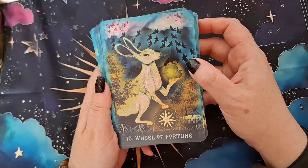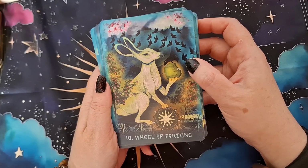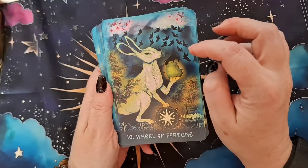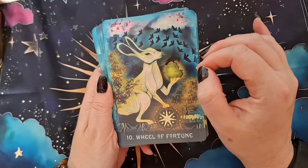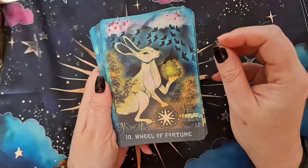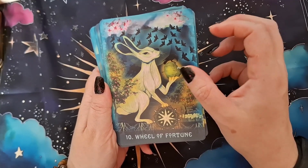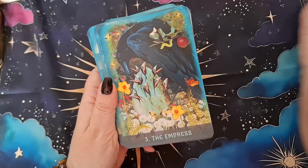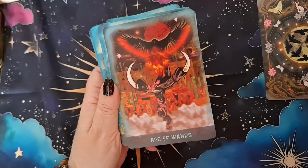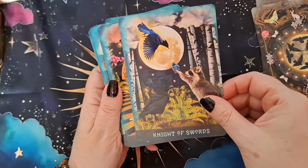I do have the Crow Tarot, and I feel like the Crow Tarot follows the RWS a lot more closely, whereas this has got a little bit of a twist on the interpretations, and I just feel like there's so much story within the cards. So if you're getting those intuitive hits, it's really, really easy. Like, look at that for an Empress. I love that Empress card, and the artwork is stunning.